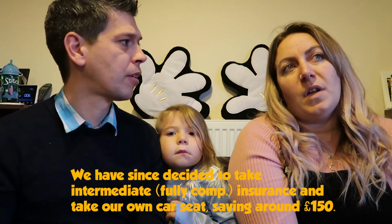So obviously the state minimum, like it is in England, is to cover the third party insurance. But they always advise you to have at least a fully comp sort of thing. With Virgin, and I think other operators are the same, you have your third party, fully comp, and then your gold insurance. Your fully comp includes your own costs in the event of an accident, and that's basically it. Whereas the gold insurance with Virgin had that, and you got a full tank of fuel.